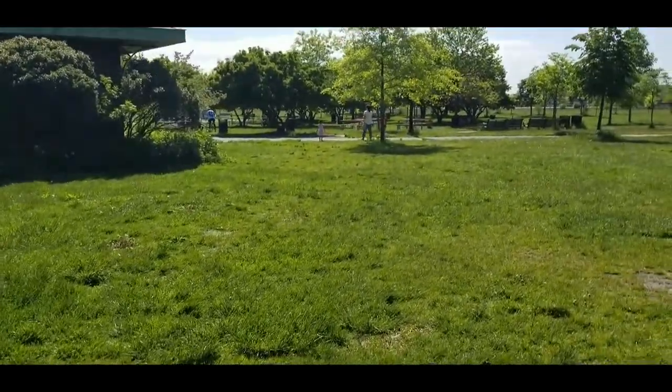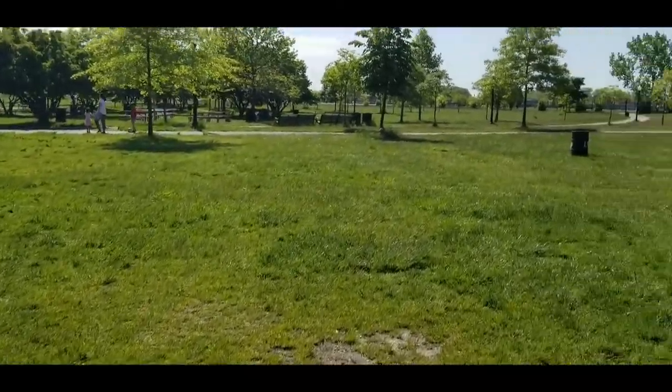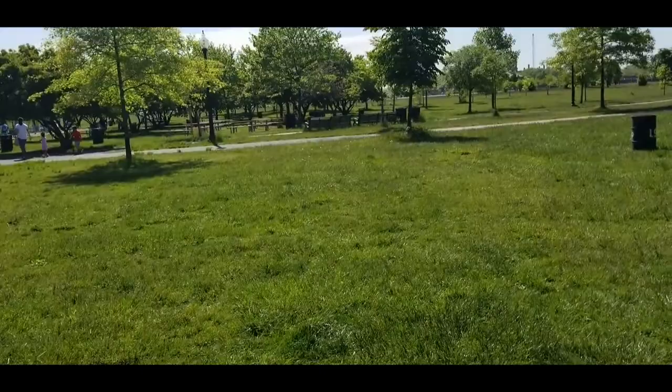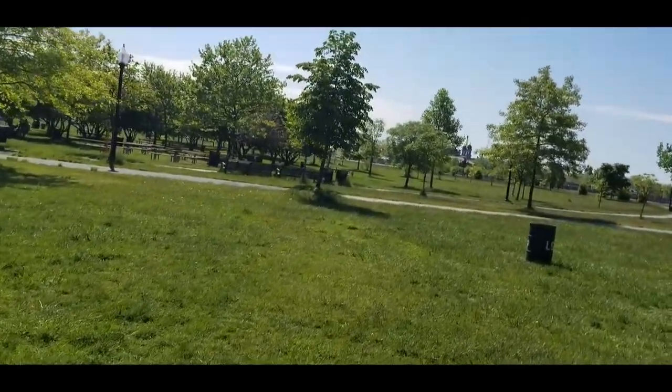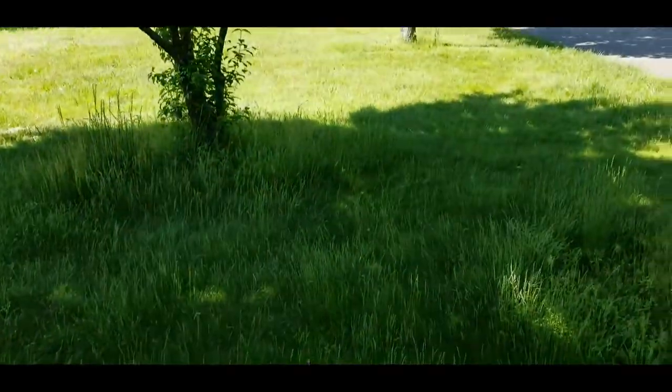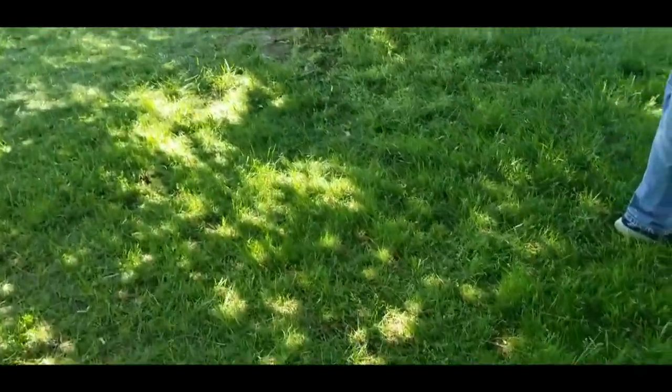It's going to get sunny there later. We just need to get a good spot for our picnic. Okay, we finally found a spot. You see, there are trees in there. We got some nice big shades.